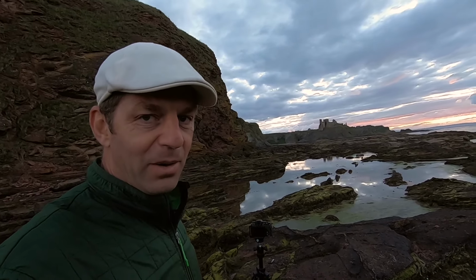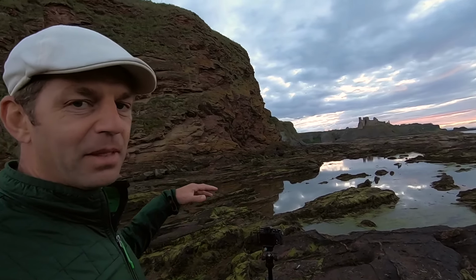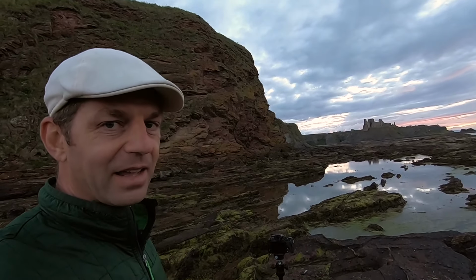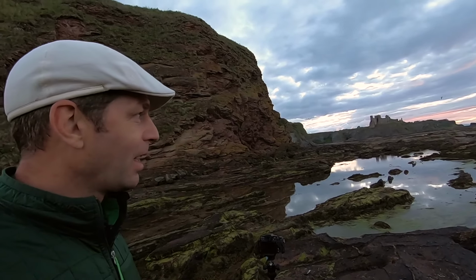What I did have to do, however, was to bracket quite heavily. There was far too much contrast between the rock pool area and the cliffs on this side, and the brightness of the sky where the sun was lighting the clouds. So that's going to have to take a lot of post-processing.